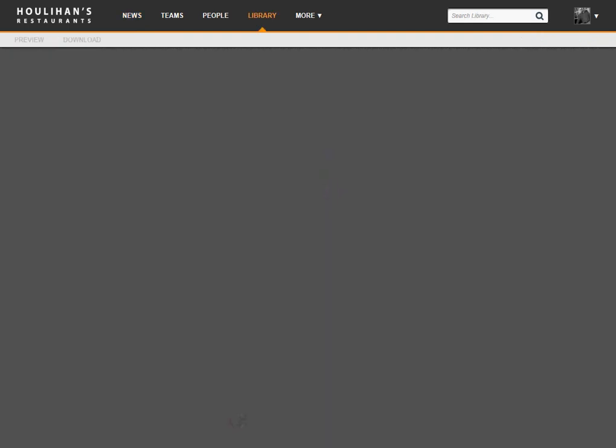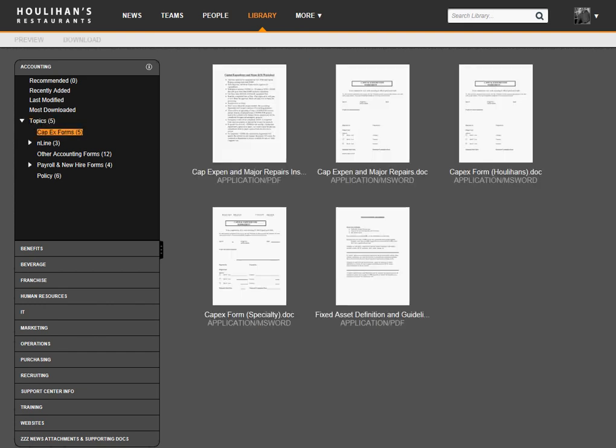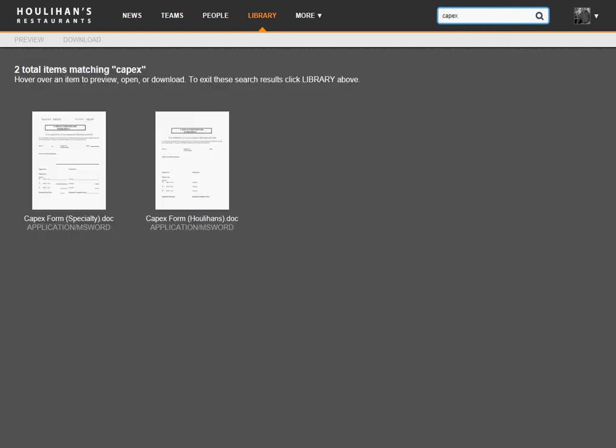Let's move on to Library. Library is similar to the folder system we have on our current wire. One main enhancement is that you can now see thumbnail views of folder contents. This should help you to recognize frequently used documents easier. The library is searchable too. So for example, if you're looking for a CapEx form, just search it here. The search feature looks for both names of files as well as keywords within those files.